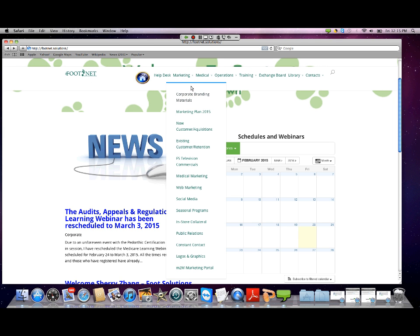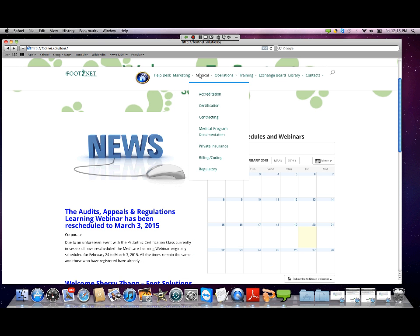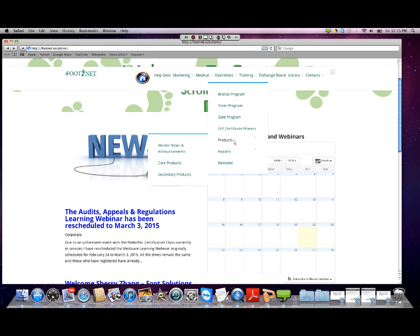I do want to also mention that in some cases we're going to see submenus. So as we continue to move across the menu bar, in the Operations tab we see the first one indicated by the downward arrow, which is telling us that there is both a products page as well as submenus related to that particular item. So here we find an additional drop-down menu that automatically pops up that's going to give us information and news on vendor announcements, a list of all of the core products and their related information and documentation, as well as the secondary products and their information and documentation.